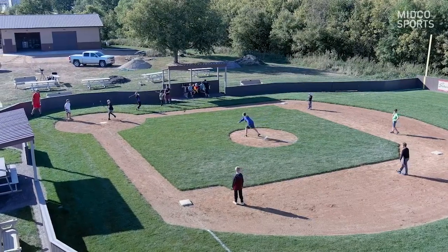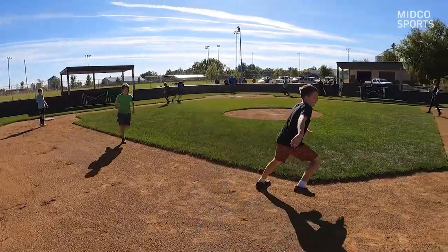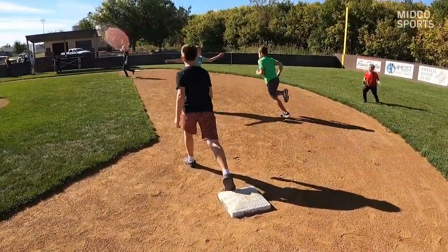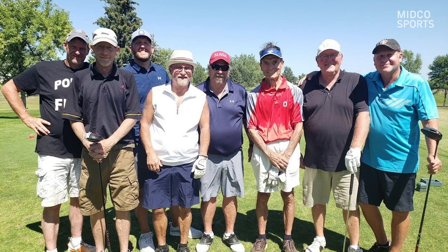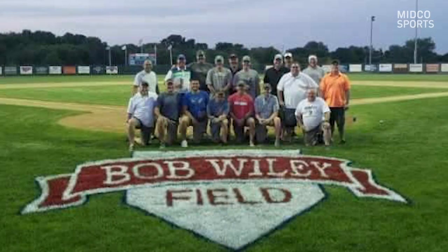The community has just been huge supporters of this project, and different corporations and companies have stepped up, and individuals have stepped up, and every avenue that we could think of, they've all been very, very generous to us. The city donated the land for the field, but Chad and his Diamond Club crew had to go out and raise money for every base and board and blade of grass. We just went out and did it on our own, and we have a very special golf tournament every single year that gets us some nice funds that we can use for projects like this.